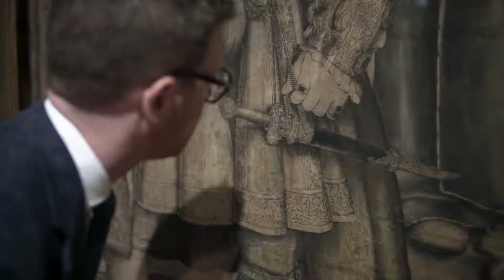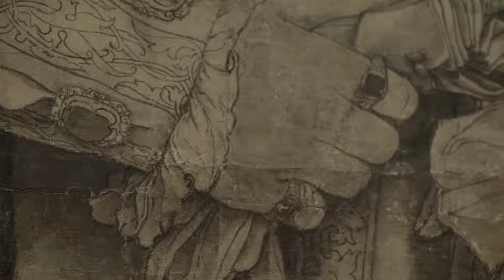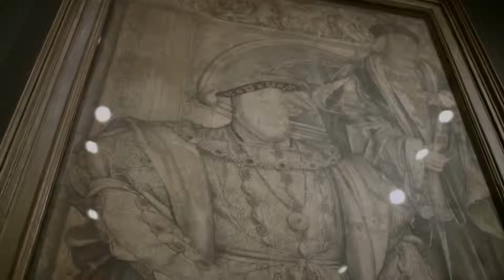This image is all about power, establishing an image and representing oneself to consolidate that. What Henry VIII was doing here in commissioning Holbein was establishing his own dynasty, the Tudor dynasty. By showing him with his father, he's presenting himself as not just the reigning monarch, but part of a line, the Tudor dynasty, that will govern England.